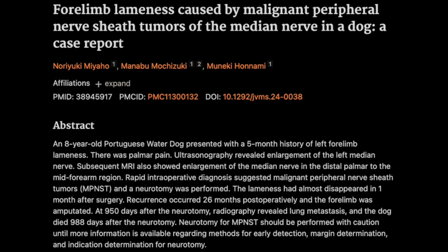Gotta be thorough. So they start, as they often do, with radiographs. Of course. Of both the affected and the unaffected limb. The good old X-ray, always a good starting point. Right. And here's where things get interesting. Okay, I'm listening. They found osteophytes, which are those bony growths, in the dog's right carpal joint. Wait, so the opposite side? I know, right? That's kind of weird.